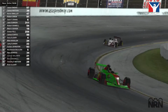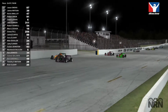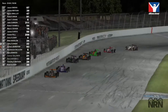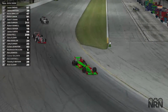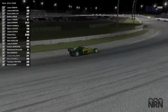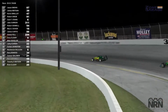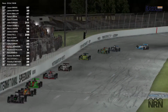Taking a look at that 311 machine of Jake Querreri. Car's been pretty quick here, but he's trying to get around Zach Evans, just not quite close enough to make it work. Looking a little bit further back here, James Curtis coming around Simon Fell off of turn number 4, going to move him up to the 9th position. So that 88 machine's still quick, even fighting the dirty air in traffic.